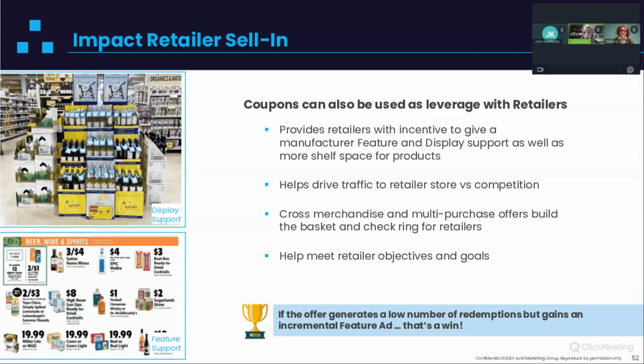And different types of offers like cross merchandise or multi purchase offers can really be leveraged to build the basket and total check ring for retailers. And often we see that when coupons are utilized with those different types of scenarios with cross merchandise or multi purchase involved, it can increase the total check ring on average upwards of 25%.